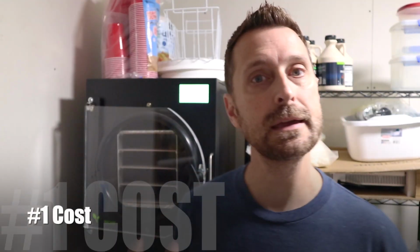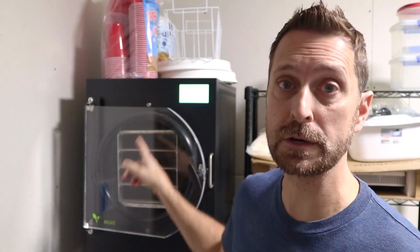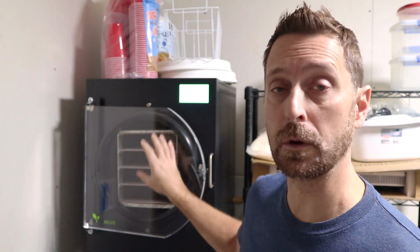Okay, by far the biggest thing that everybody talks about when it comes to freeze dryers is the cost. Right now, the new medium freeze dryer, which has 5 trays instead of this older one, which has 4 trays, is $2,300. When I got mine, they were $28.95. And yes, that initial investment is above what a lot of people can pay.